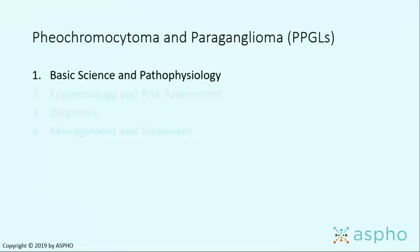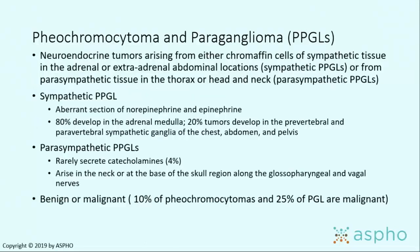Okay. Moving forward, pheochromocytoma and paraganglioma. Again, this can be a very complex topic, so there are slides in here to help you kind of remember different aspects of this tumor. This is an extremely rare tumor, so I can't imagine you're going to have a ton of questions on this, but I'll try to highlight some features that might be important.